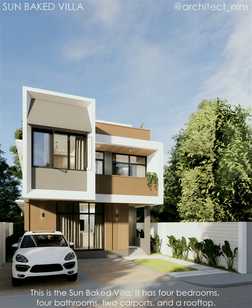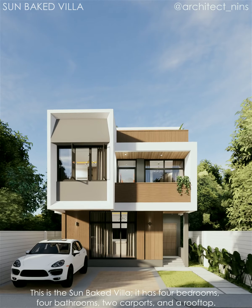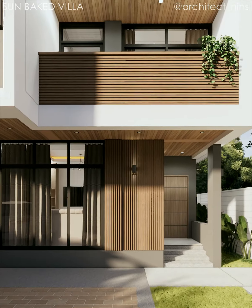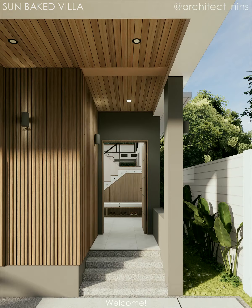This is the sun-baked villa. It has 4 bedrooms, 4 bathrooms, 2 carports, and a rooftop. Welcome.